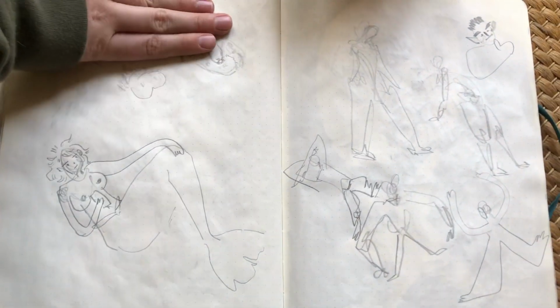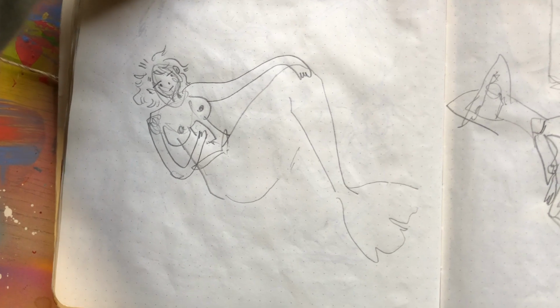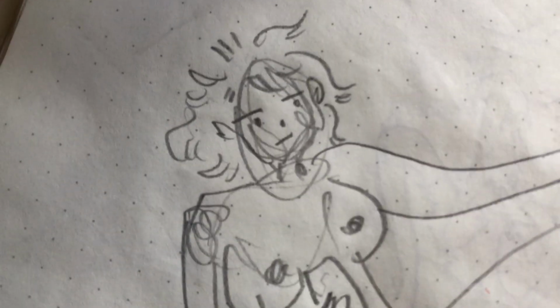Oh, wieners. This pose came from asking my partner, hey, can you do a pose so I can use it for a mermaid? And that is the exact face he gave me when I asked that.